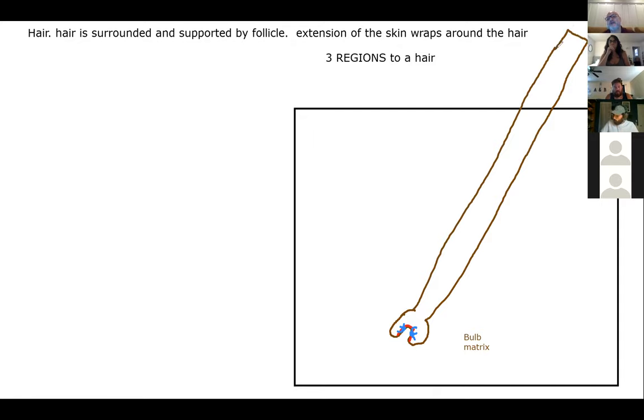Now, as many of you know, there are also three layers to the hair. And the outermost layer of the hair is this very dense, very tightly packed, heavily keratinized, overlapping layer of dead keratinocytes, providing tremendous strength and integrity to the hair. Anyone know what that tough outer layer of the hair is called?